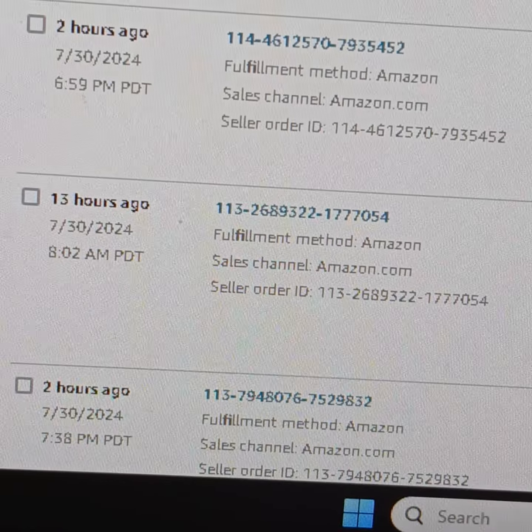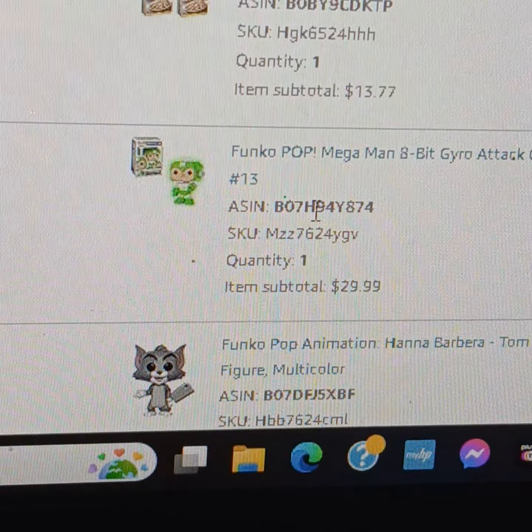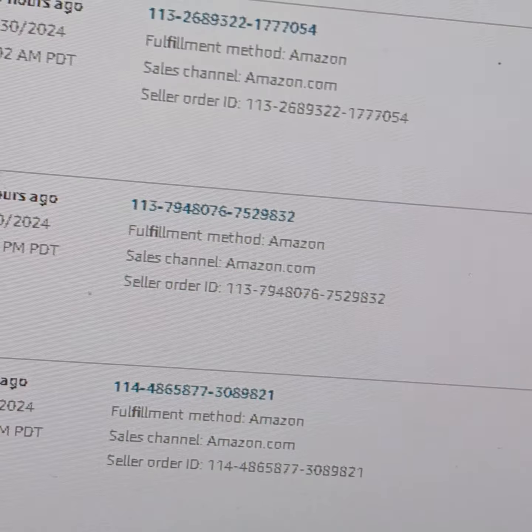13 hours ago, we got the Mega Man Funko Pop. Right there, look at that. $29.99. Easy money.